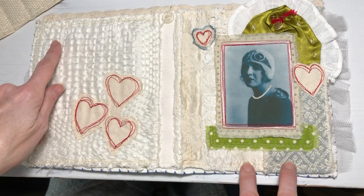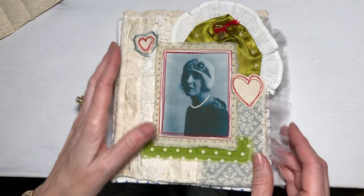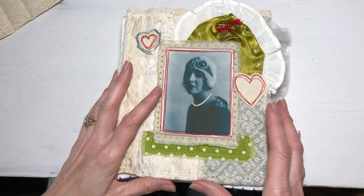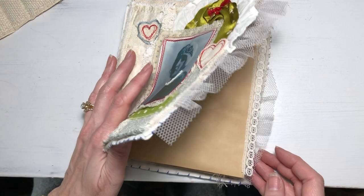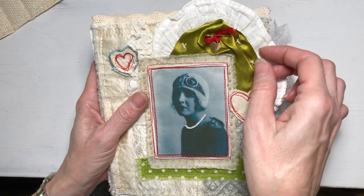So I've free motion stitched some hearts on canvas, and then I like a lot of color, but I was trying to stick with this very neutral palette from Nellie's class, but it's just not me. So I looked for some ribbon, and I saw this olive green rayon ribbon in my bag, and I was like, oh, that's it. So it kind of became this.